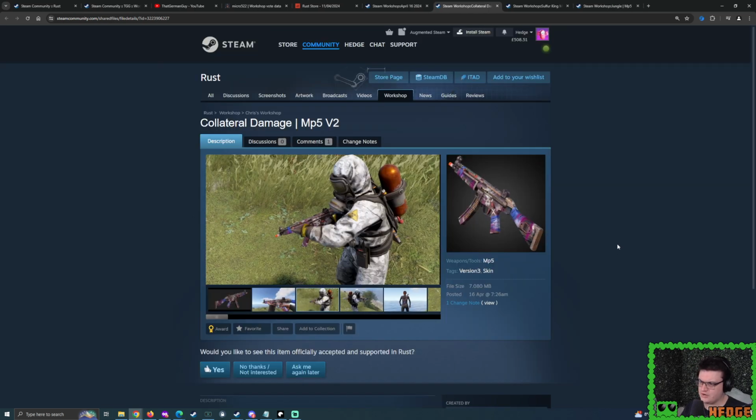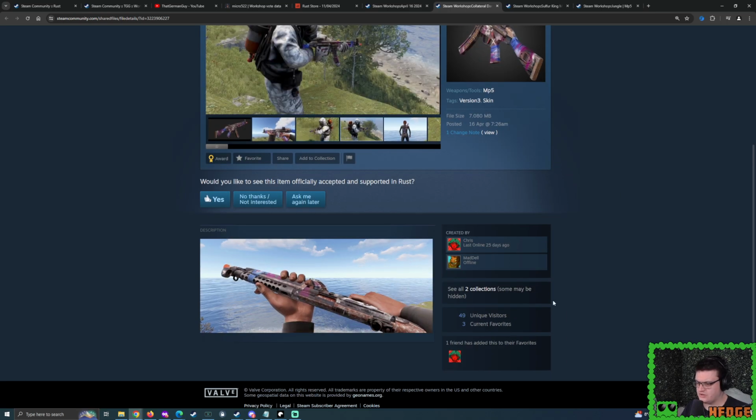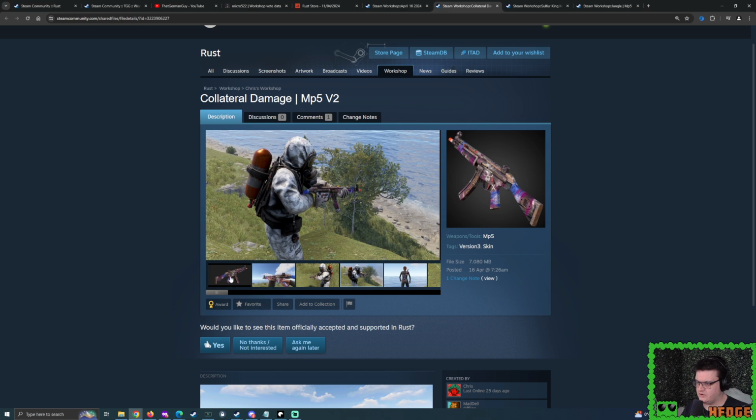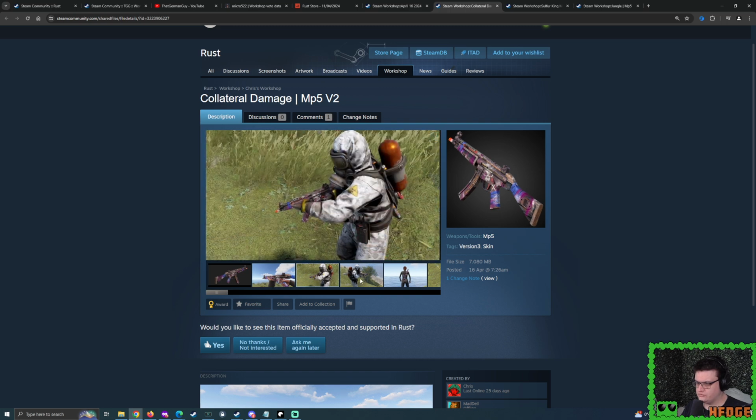What do we have right here? Collateral Damage MP5 version 2, produced by Chris and Medell. We've got a lovely little gift to showcase here. Very nice. Very nice indeed. Right, so, it looks a bit worn. It looks to be patterned with some skulls, you know.